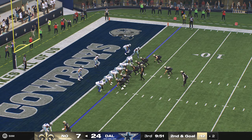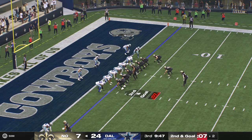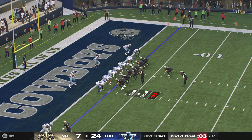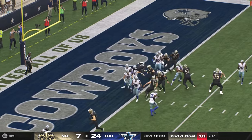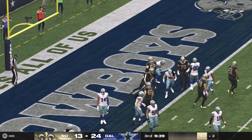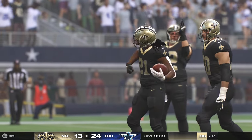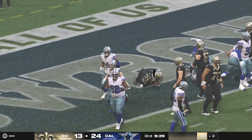From the 2 now, here's second and goal. The tight end Moreau is in motion. They'll try to run it with Williams. And he'll just get up inside those big bodies up front, and he's in. Jamal Williams, touchdown Saints.